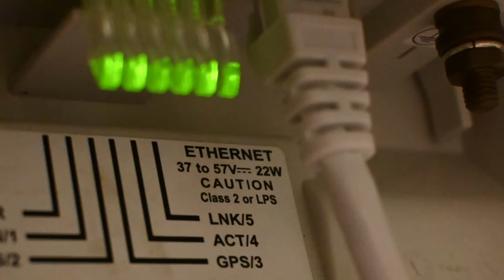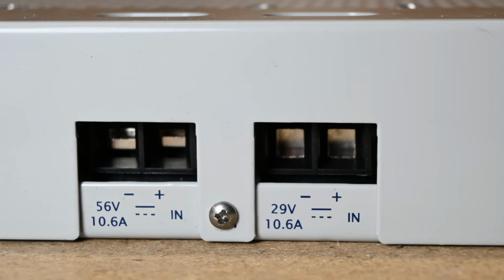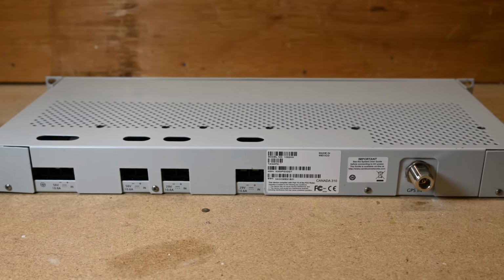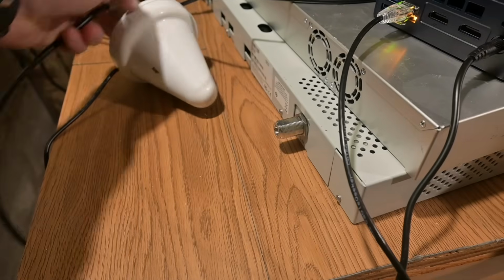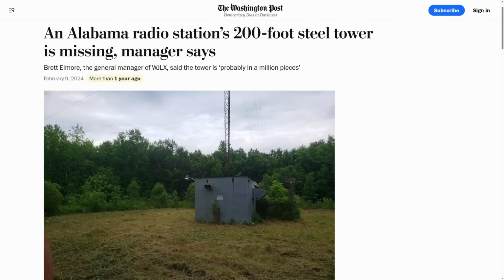The PMP320 AP runs on 56 volts DC, which can be fed into the back of the CMM4, but there's also inputs for 29 volts, which you can toggle to in the web interface if you want to power other Cambium equipment that uses this PoE voltage. Having only DC power inputs is pretty common on this type of equipment, since a lot of telecom sites will exclusively run from DC power systems with large battery banks, which give them improved reliability and longer runtime in a power outage. The CMM4 also has an N connector on the back to attach a GPS antenna, which won't be for tracking a lost tower site.